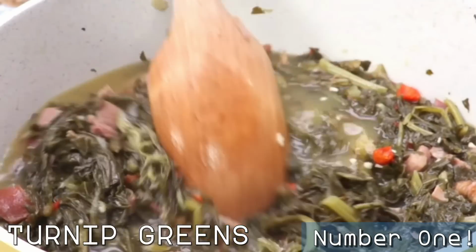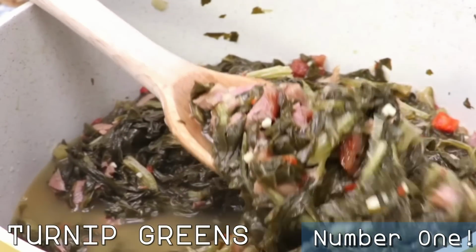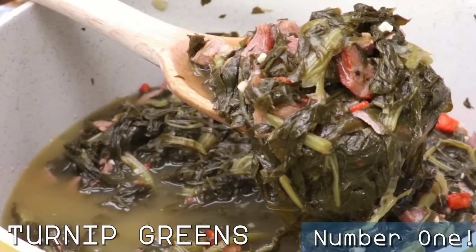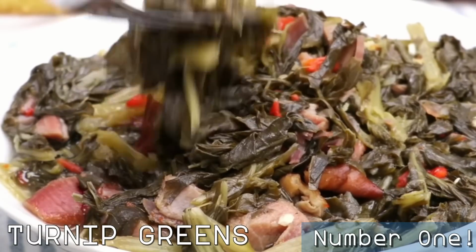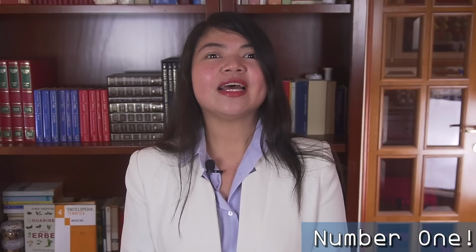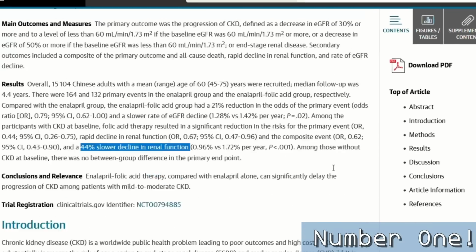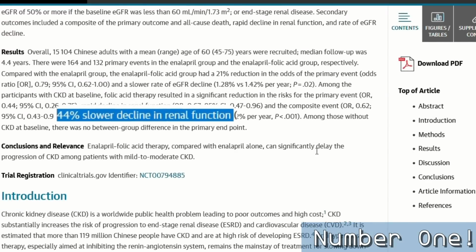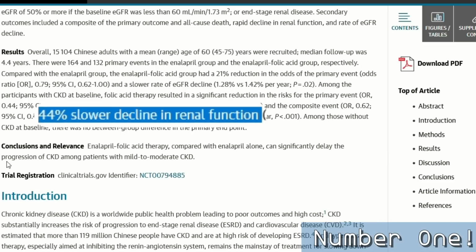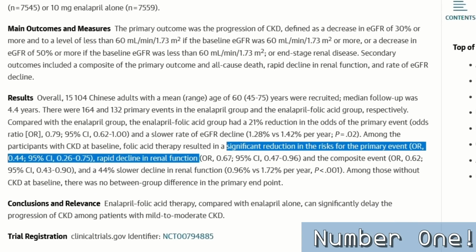Turnip greens are also one of the best sources in existence of a vitamin that's recently been linked to a significantly slower decline in kidney function, which is folate or vitamin B9. This vitamin was studied on more than 15,000 CKD patients for more than 4 years with an incredible result, a 44% slower decline in renal function over the years. And guys, they only had to take 0.8 milligrams of folate every day to achieve this incredible result.